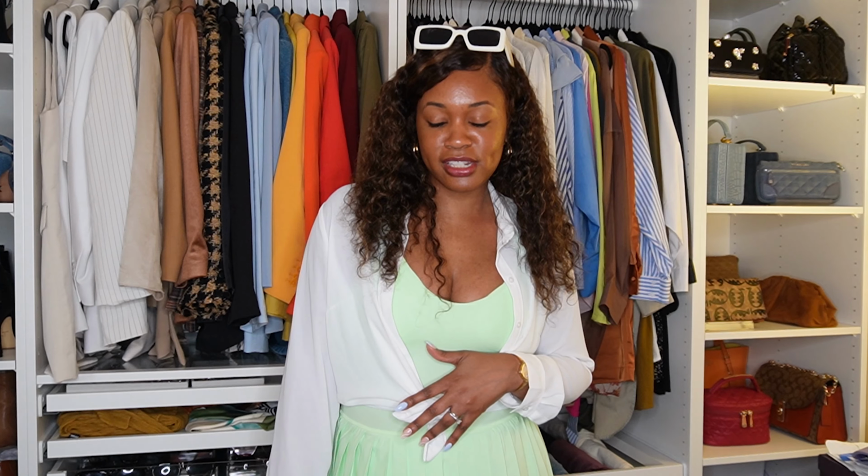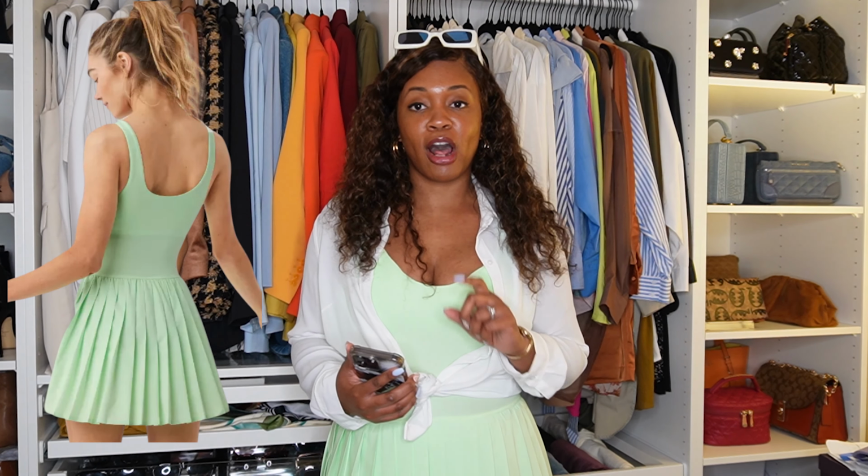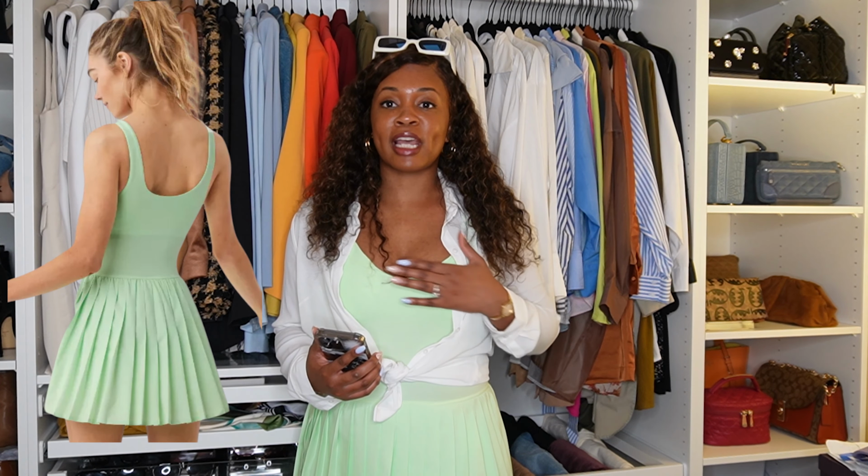And then let's get into look 3. Actually, since I'm wearing it, let's just get into it now. So this very fun, sporty, cute little dress is from Aerie. This is a size medium. I probably am going to size up just to give me a little more length, and it is a little tight in the bust area.